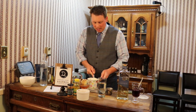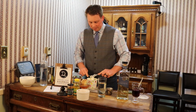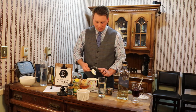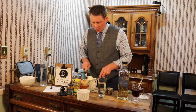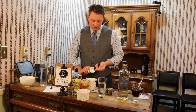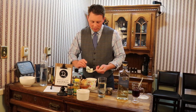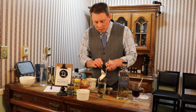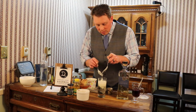So I'm going to try to get a scoop out of this. I'm going to shape it a little bit. I don't have the exact right tools, but this is why these are crazy cocktails. So, trying to get it roughly into a ball shape. There we go. And then that is going to go on top like a float. Like a root beer float, except this is gin.